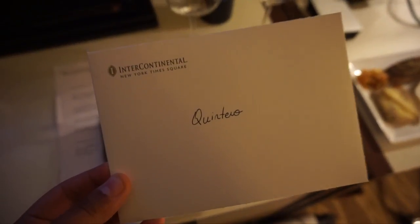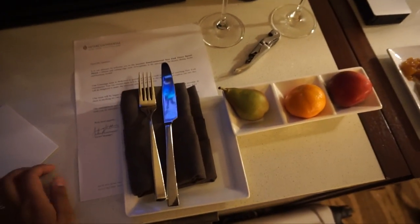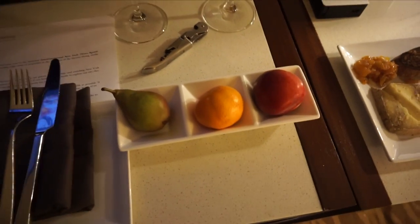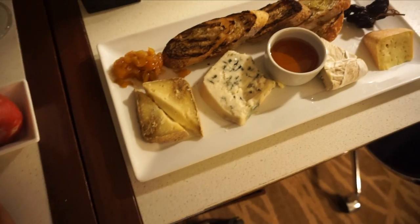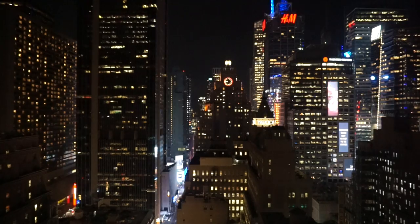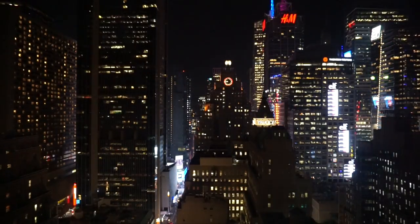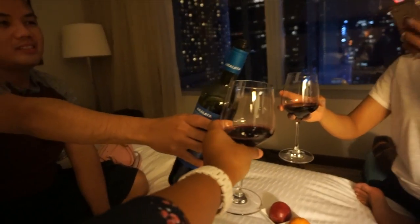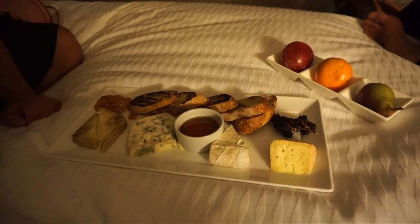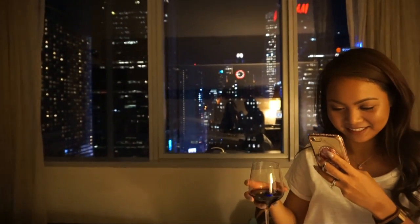Just got back to our room and look what's here waiting for us. They gave us wine, fruits, and cheese platter. Oh my gosh. Cheers to our first night in New York City with our food. And look at the view behind Charmaine.